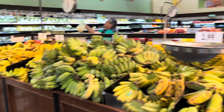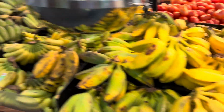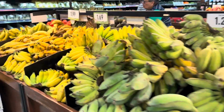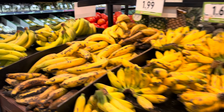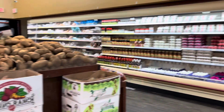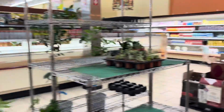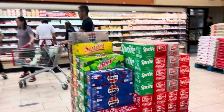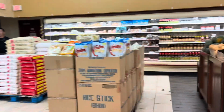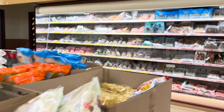You come to Asian store, you see different. I'm sure they have different name, but I just call them banana, eggs, and everything. Look at this, all this jam, healthy stuff. Soda, noodle, palabo, yummy Filipino food. Okay, they have balut too.